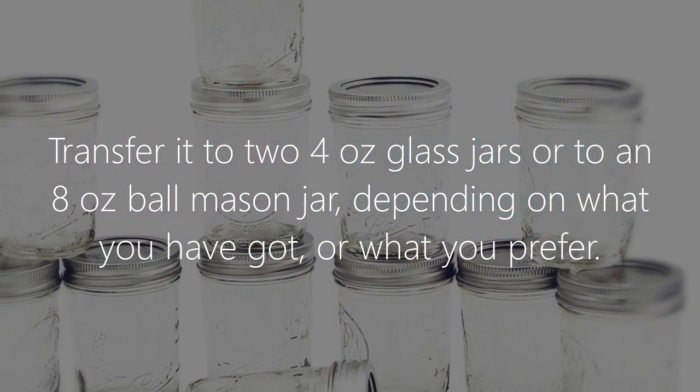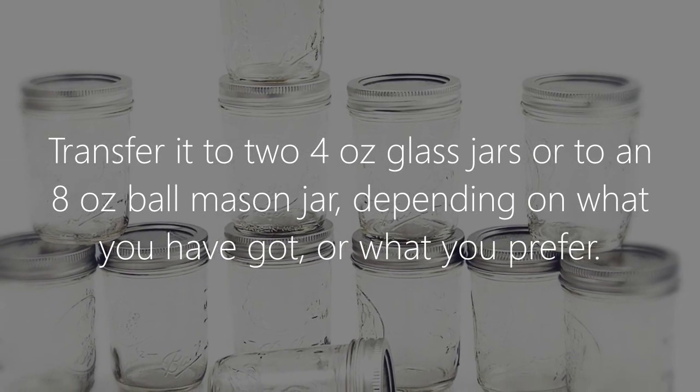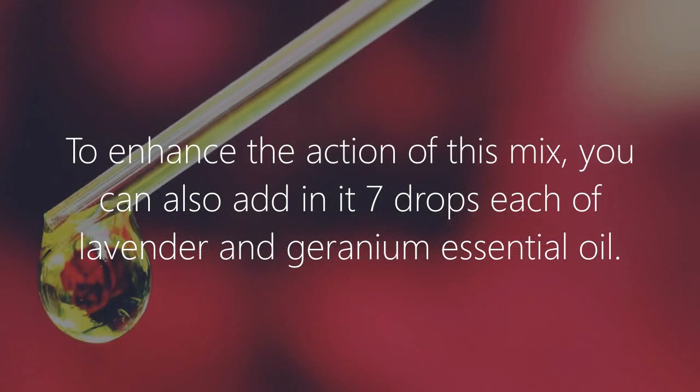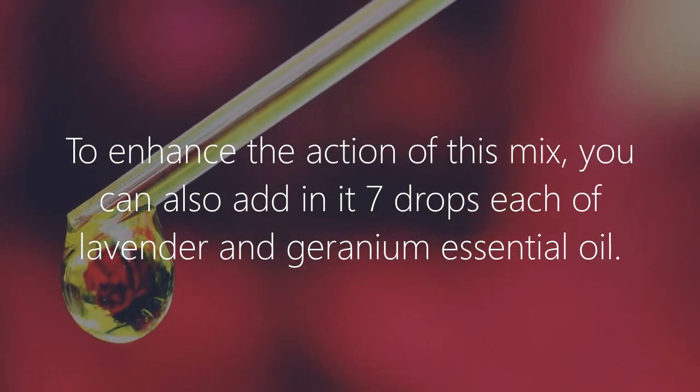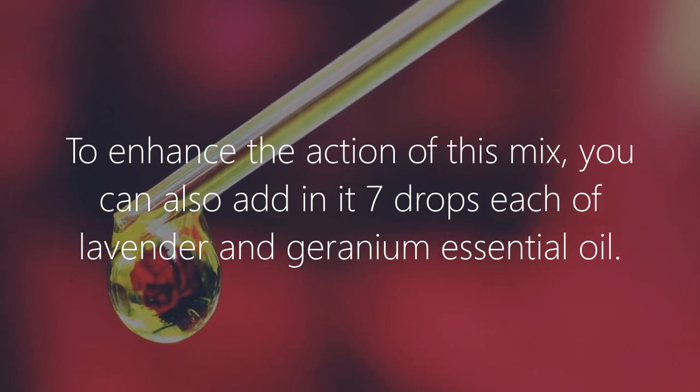Transfer it to 2 4-ounce glass jars, or to an 8-ounce ball mason jar, depending on what you have got, or what you prefer. To enhance the action of this mix, you can also add in it 7 drops each of lavender and geranium essential oil.